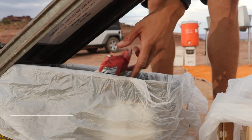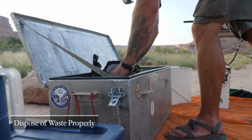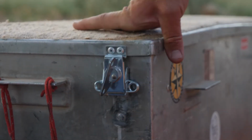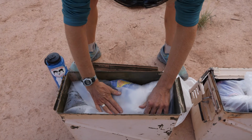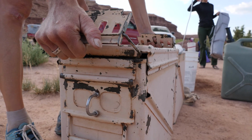All garbage, both organic and inorganic, needs to be carried out. Make sure all trash and food is secure. Ravens and other animals are attracted to food and trash and will spread it. Carry a trash bag in your vehicle and pick up litter, even if it's not yours. Always make sure to leave it better than you found it.